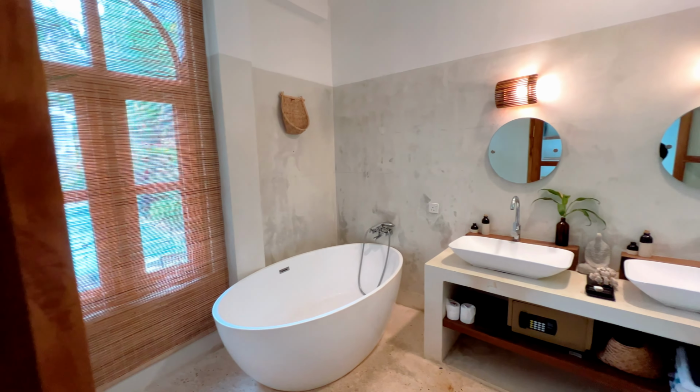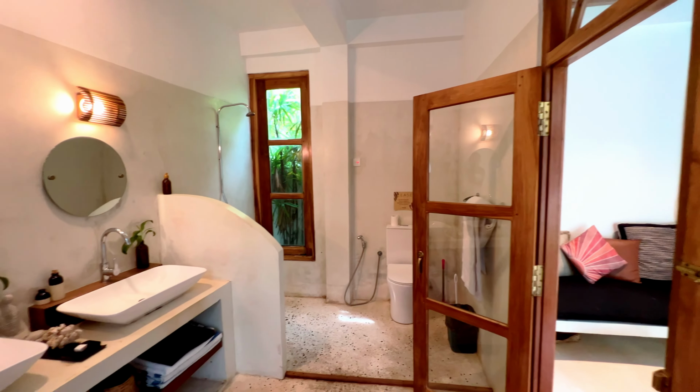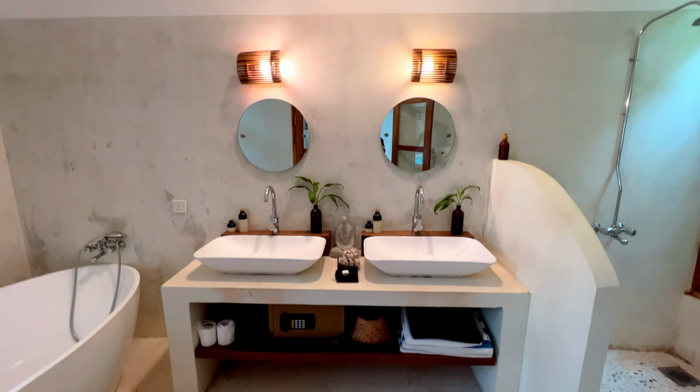And this is the bathroom. The bathroom has a tub, double vanities, robes, etc.